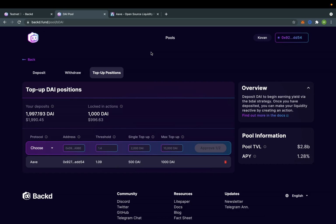Okay, how about withdrawals? I guess we can look at that. This makes sense to me. There are just the two choices now, Compound and Aave, and this will all increase as you adopt new protocols and so forth, right? Yep. Let me just close this position real quick. Sure. Close this, confirm.